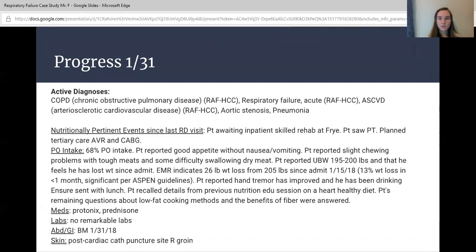I just answered his questions. He's awaiting skilled rehab at Fry, and the patient saw the physical therapy, and he's got plans for tertiary care. At this point, he received his cardiac catheter on 1/26 and is just recovering from that.